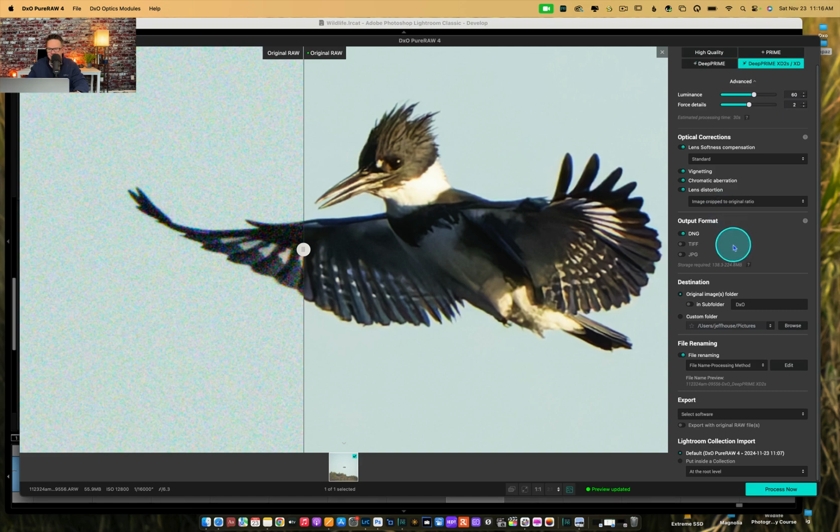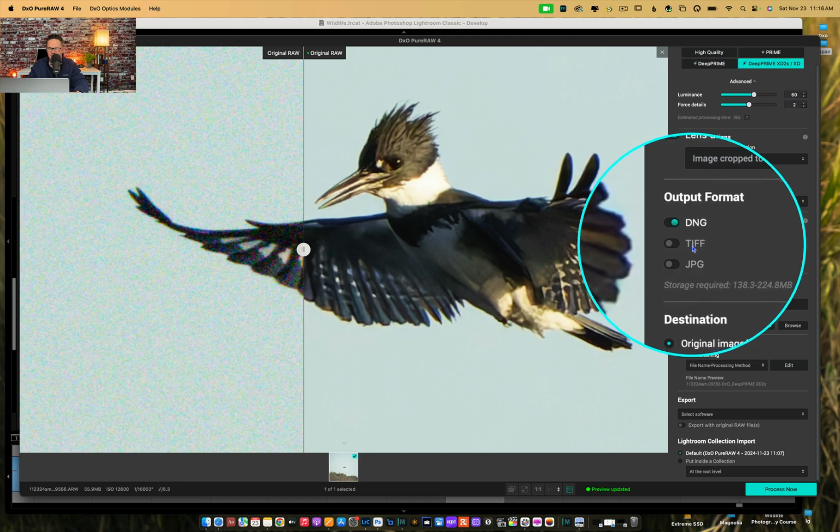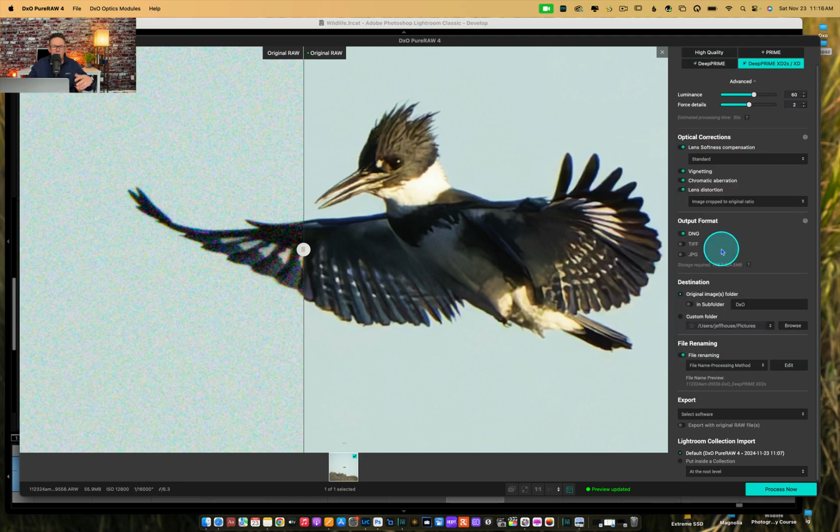Then the output format, you of course can choose from DNG, a TIFF, or a JPEG. We've talked about this before in previous editing shows that I've done, right? JPEG, of course, is the smallest image, but I want to retain editing when I go back into Lightroom Classic. If you recall, we have not done any editing to this picture. We're taking the raw image from Lightroom Classic and we're bringing it in to DxO PureRAW 4.